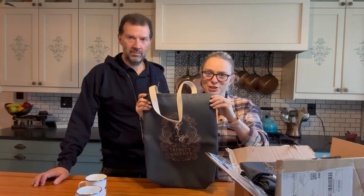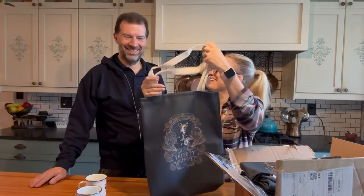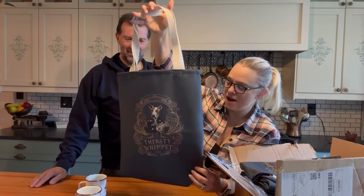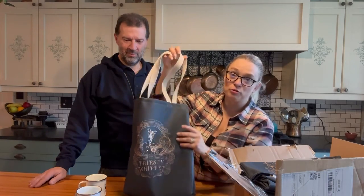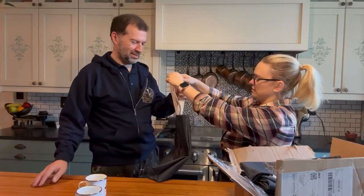But first, let me show you what we've been up to this week. So today I'm pretty excited because more of our Thirsty Whippet merchandise arrived, and I wanted to show you, and I found a model. But look at this tote bag. This is our Thirsty Whippet tote bags that we now have. We've gone with this really lovely blue, which is very similar to the blue we actually have on the walls in the pub. Okay, so now it's time for you to model it.